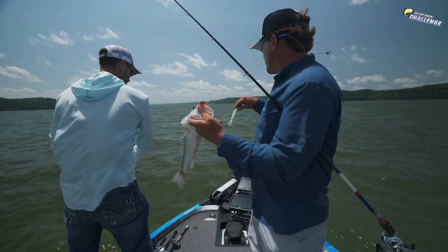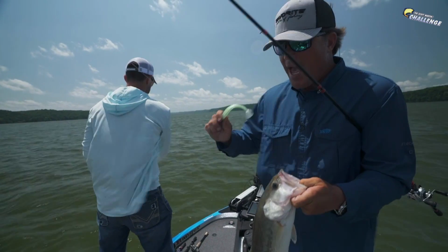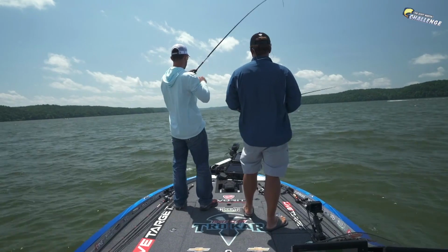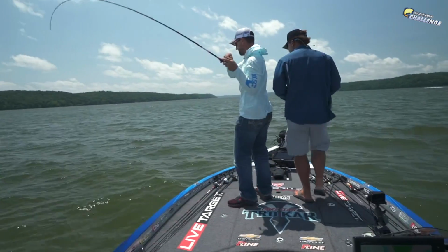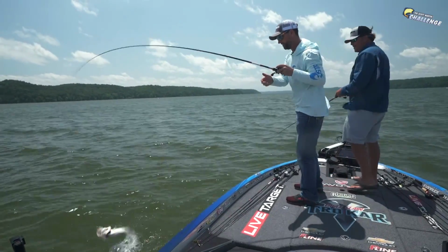So we might actually start wrecking them here. Actually, I am, because that's the only swim bait I have. So sad, so bad. Uh-oh, white bass challenge. I figured out where they were. Oh, largemouth. Largemouth, ha!